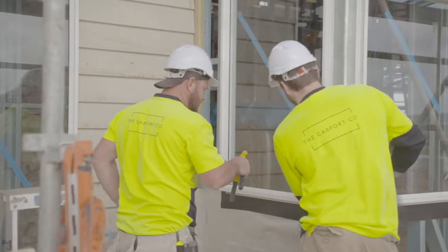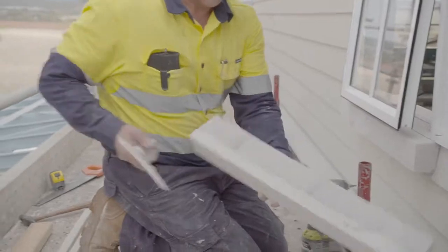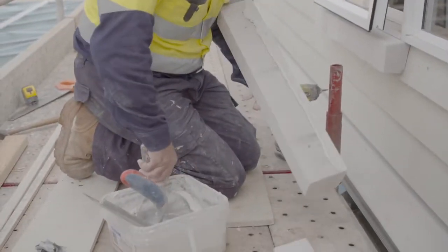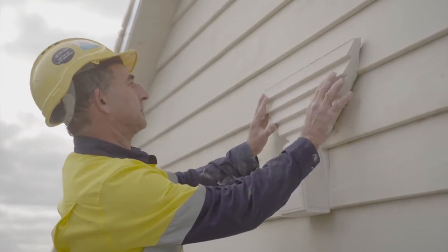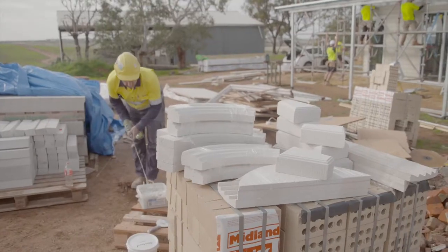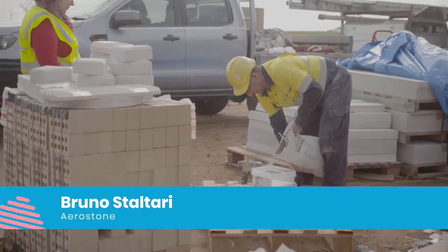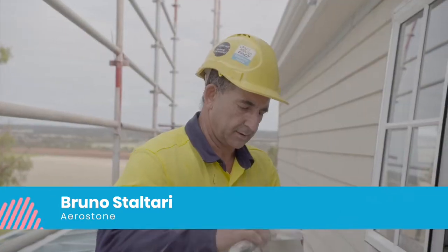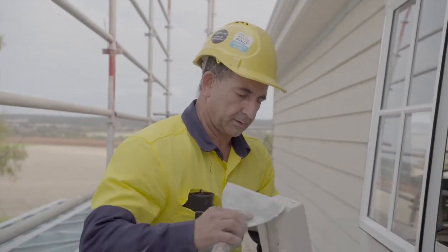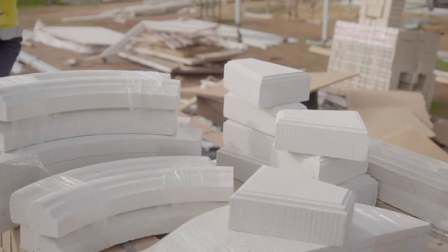As Natalie says, achieving the Hamptons look is all in the detail, and in charge of a lot of that detail is Bruno from Aerostone. These guys will be making the windowsills, decorative vents for the gable, and wrapping every single post in a Hampton-style column. Okay, so Aerostone is a product where we basically take the Hebel block, which is well known, and we've developed machinery over the years to actually shape it and profile it to whatever anybody needs for their homes or commercial properties and so on.